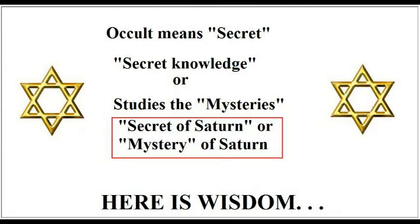Okay, the word cult is derived from the word occult. So what they are really calling this practice is the occult of Saturn. Now, let's look a little deeper. The word occult, I'm not saying what you think it is, or if you think it's evil, if you think it's good, or you don't care. The literal definition of the word means secret.